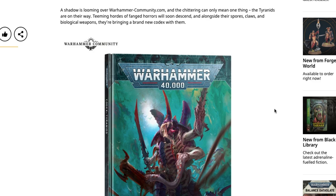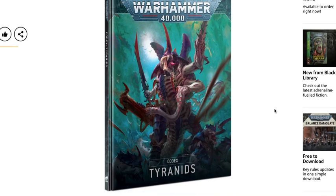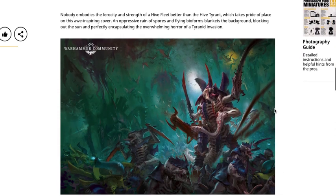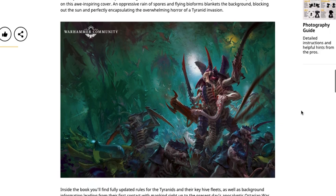Teeming hordes of fanged horrors will soon descend, and alongside their spores, claws, and biological weapons, they're bringing a brand new codex with them. So here we see the Tyranid Codex getting ready to come out. Looks pretty thick. Nobody embodies the ferocity and strength of the Hive Fleet better than the Hive Tyrant, which takes pride of place on the awe-inspiring cover. An oppressive rain of spores and flying bioforms blankets the background, blocking out the sun and perfectly encapsulating the overwhelming horror of a Tyranid invasion.